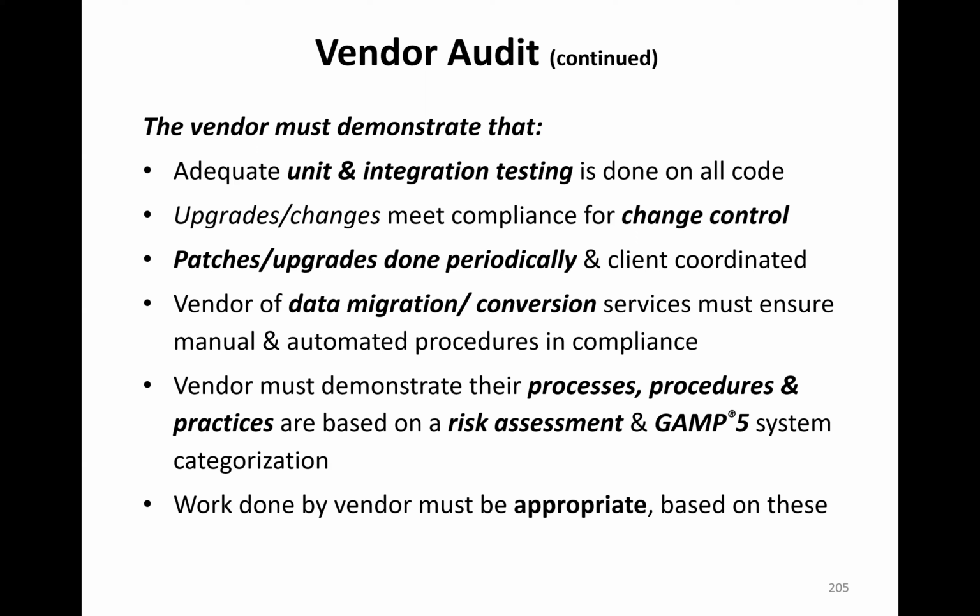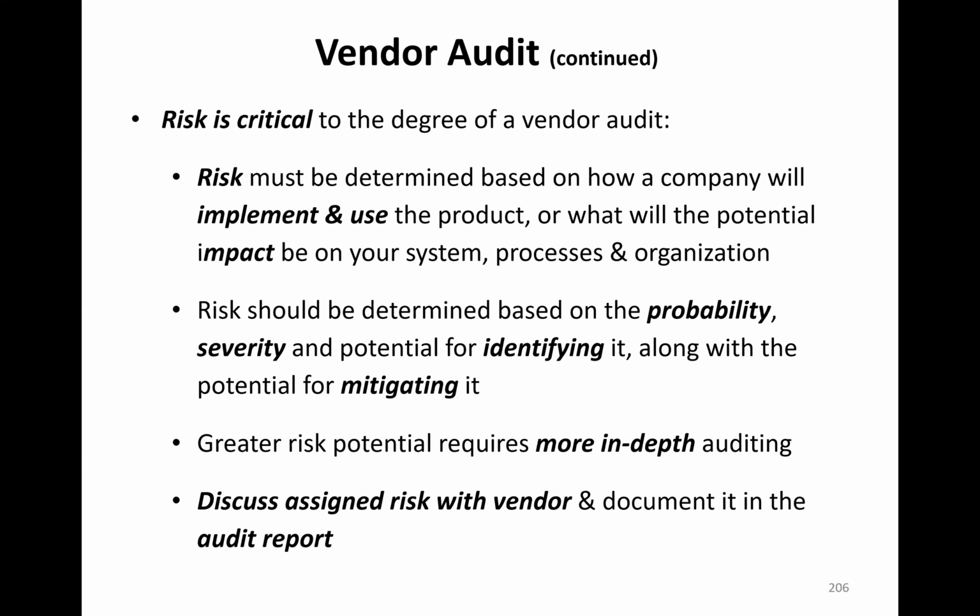They have to demonstrate their processes, procedures, and practices are based on risk assessment, GAMP5, and FDA compliance, Part 11, data integrity. Work done by the vendor has to be appropriate based on these. Risk is critical, especially to the degree of a vendor audit where it's determined based on how a company will implement and use the product, or what will the potential impact be on your system, processes, or organization. Just define the risk, look at the risk potential, and do more in-depth auditing in areas where you feel there's concern. Also talk about risk with the vendor.